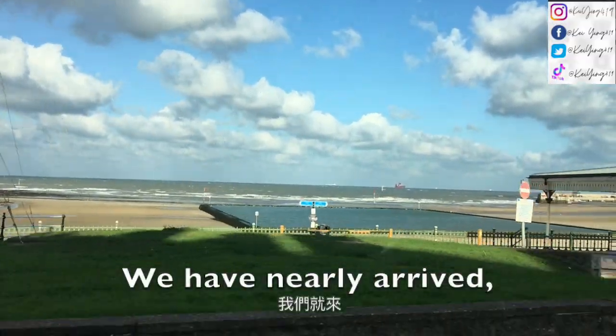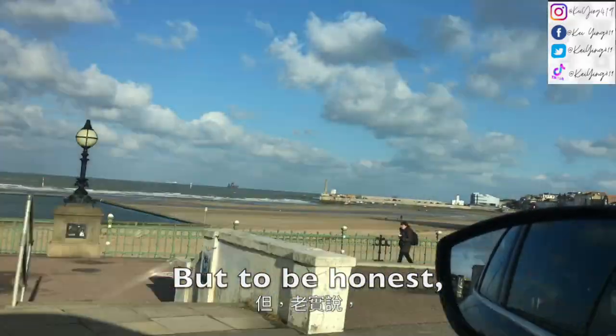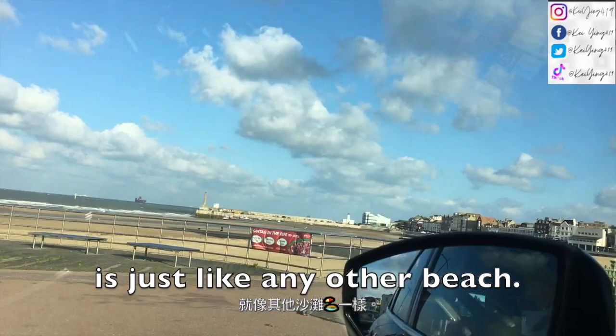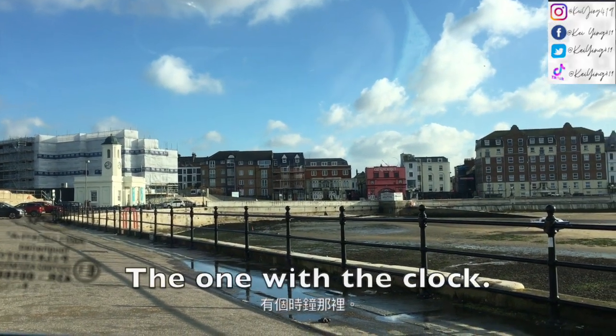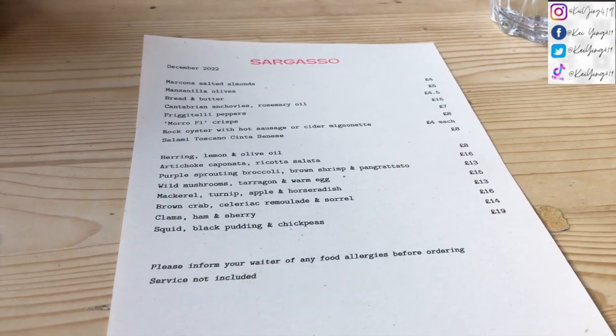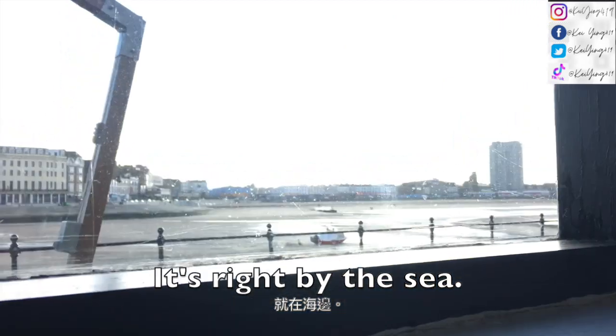Oh, we have nearly arrived at Margate, but to be honest, this beach is just like any other beach. That is the Margate Pier, the one with the clock. So we have come into a restaurant called Circus. So it's right by the sea.